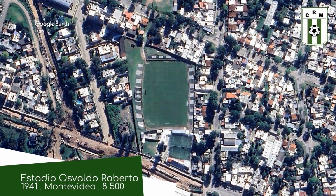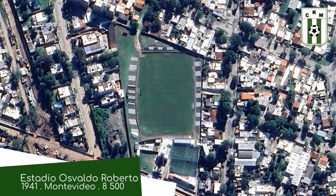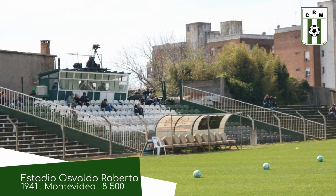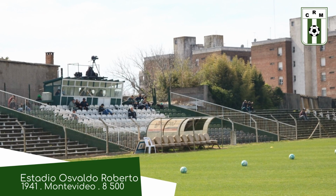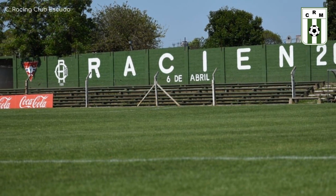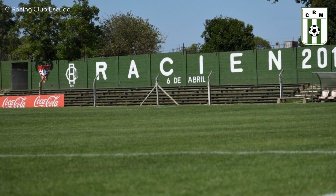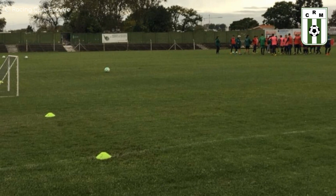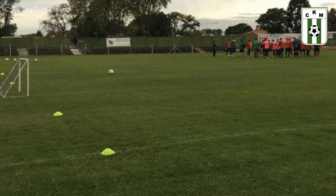Estadio Osvaldo Roberto is named after the founder of Racing Club de Montevideo, who also played for the club, which is often the case. There is just a very small section of bucket seating at this ground, the rest is benches, but it's looking pretty tidy, partially due to that green wall that surrounds the field, which sorta just ties the whole place together.